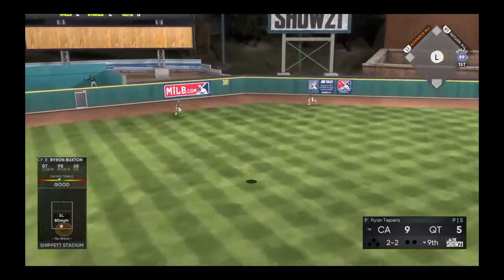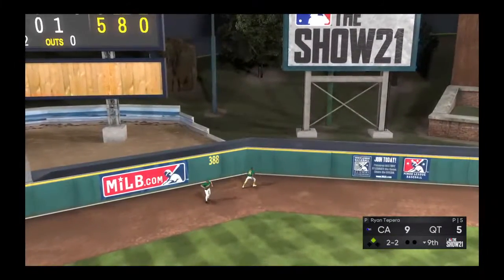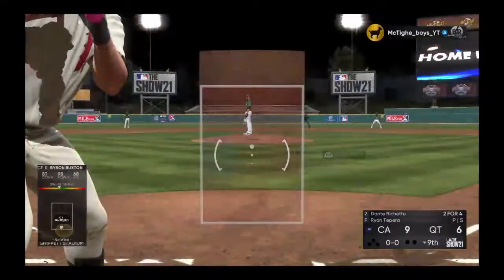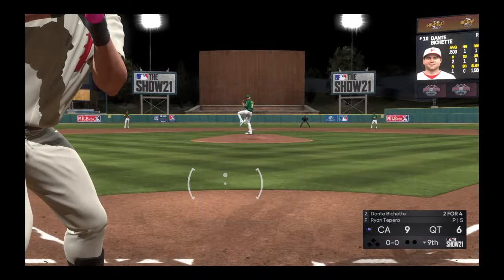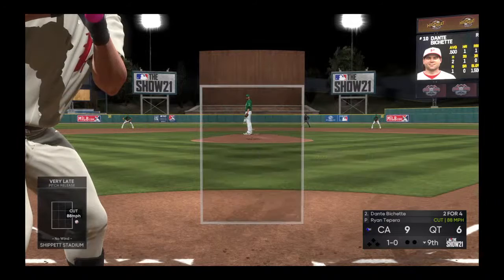Center fielder going back to the track. Gone! In now, Dante Bichette. As the first pitch to him is off the plate for a ball, 1-0.